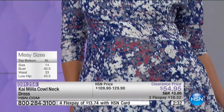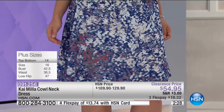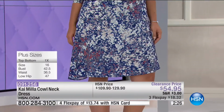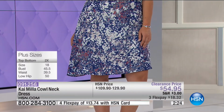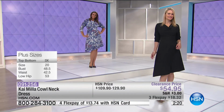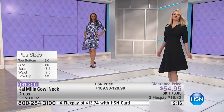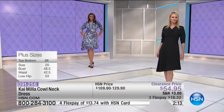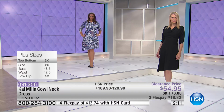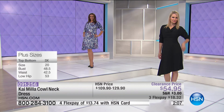If you like the floral, it's very much like a masterpiece painting to me when I look at that floral. Because typically florals are just big flowers, you know? But this one is almost like a Monet when you look at it. It's very, very beautifully and artistically done. And then if you just want to keep it solid, we've got the navy or the black. Completely up to you on that one.